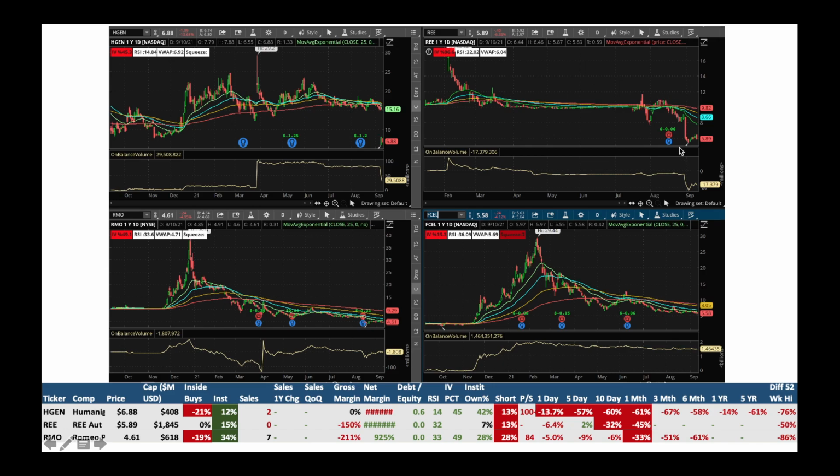And then we got REE here, an EV electric vehicle play. Stock dropped big. Now it's trying to get some footing here. As you can see here, on balance volume also dropped. Now it's trying to stabilize. It's a good time to buy REE. As you can see here, both REE and HGEN got high short ratio. I think it's a good one to buy slowly.